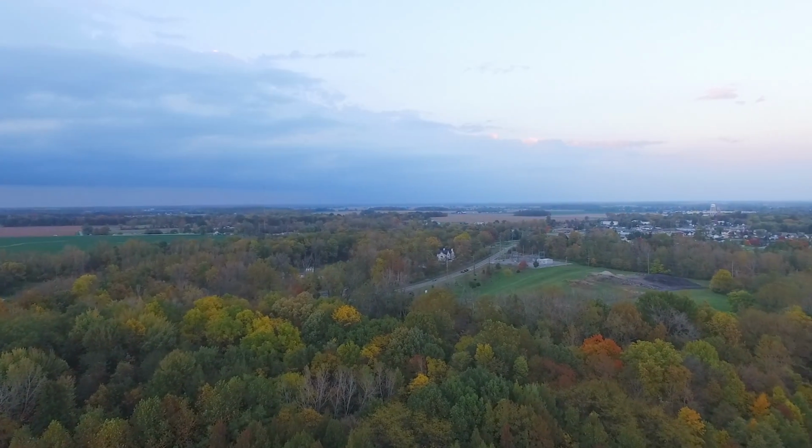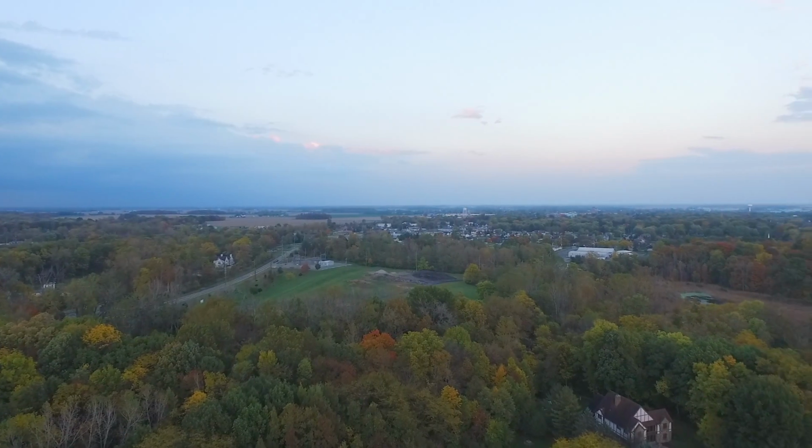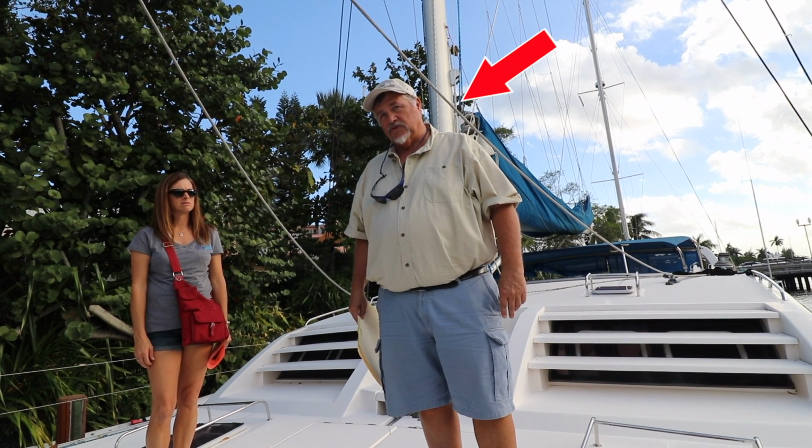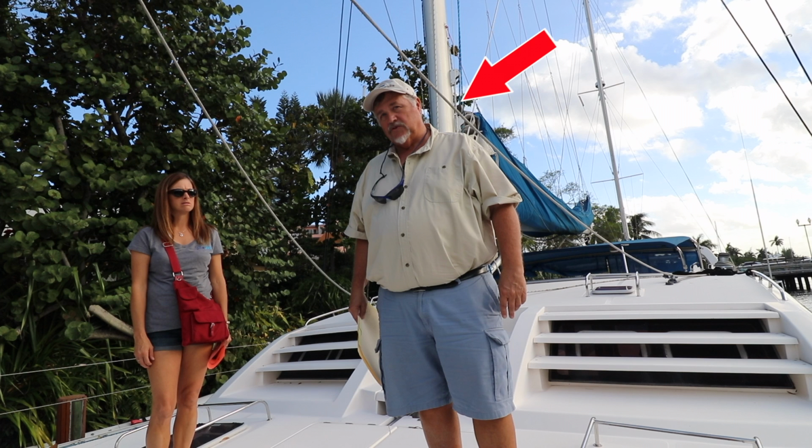The first thing we did after we sold our house was find a boat broker. Fortunately for us, we found Larry. He works for just catamarans, which was perfect because, well, we wanted a catamaran. But back to Larry. Larry's a phenomenal guy. We don't even have enough time to list the many ways he has helped us.